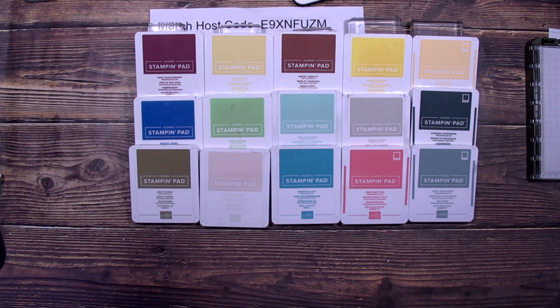So these are the colours that are going, which, yes, it is sad. Morning, Elizabeth. Morning, Michelle. Yes, it is a bit disappointing. But yeah, these are the colours that are going.